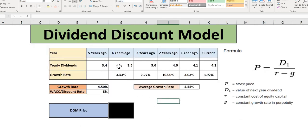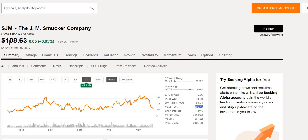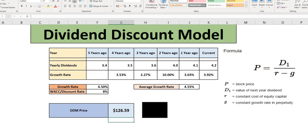We have the first one, the dividend discount model, with the yearly dividends, as we can see. Average growth rate, we've pretty much gone in line with the average growth rate of 4.55. But as always, if you do want to go for a higher or lower percentage depending on your optimism or pessimism, grab a copy of the model and play around with the numbers. This gives a DDM price of $127. Now, that is some very nice upside to the current trading price, but it is within that 52-week range, so it is showing some signs of undervaluation in the current market.